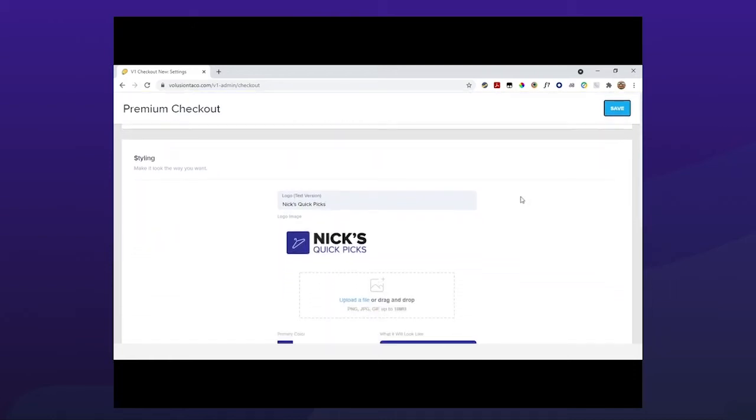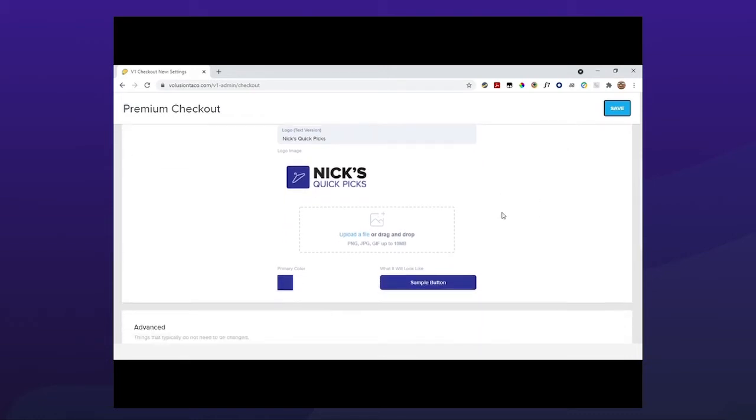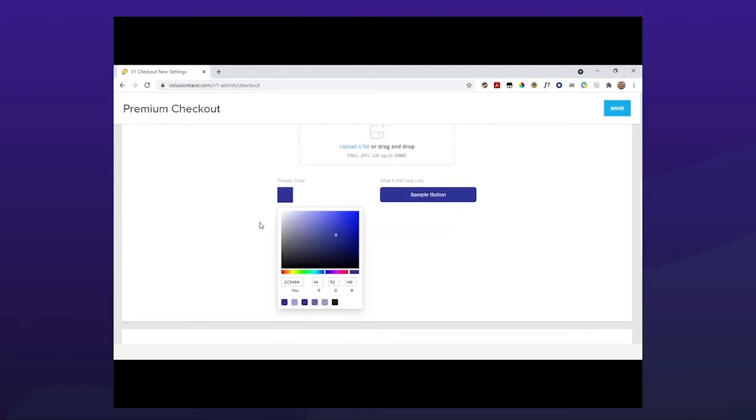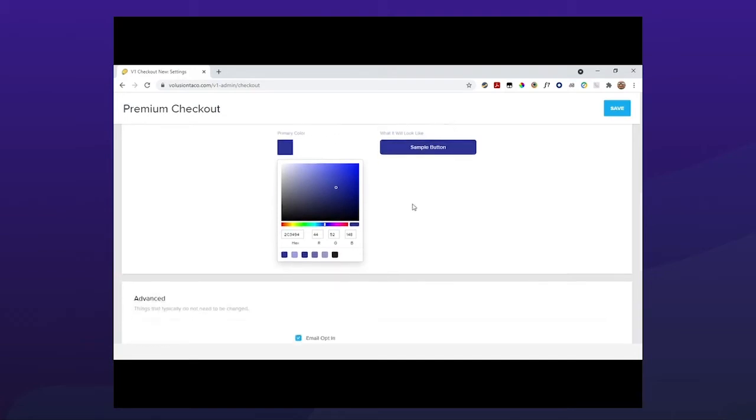Below the checkbox, we've got our styling section. That's where you can add your text logo, or if you like, you can add a graphics logo. You can either upload a file, or you can drag and drop into this box right here, and it'll create your logo on your checkout page. Right below that, we've got a color chooser. This is the primary color for your checkout page. And then you can see what it will look like on this sample button right here.